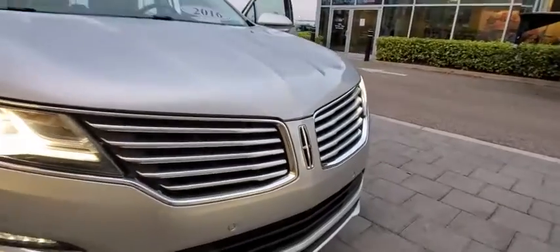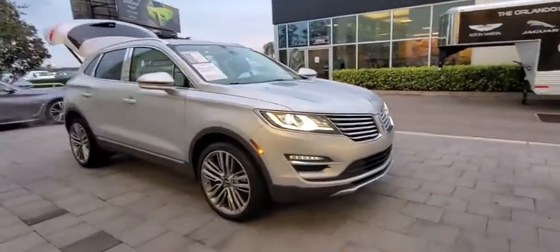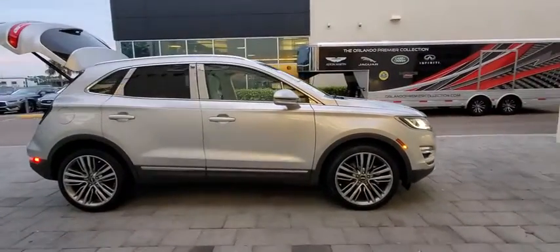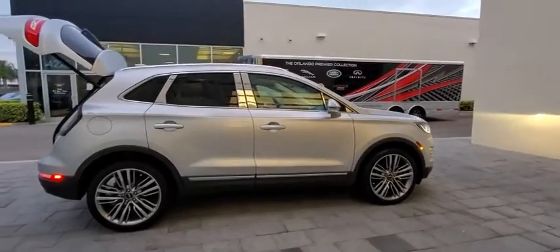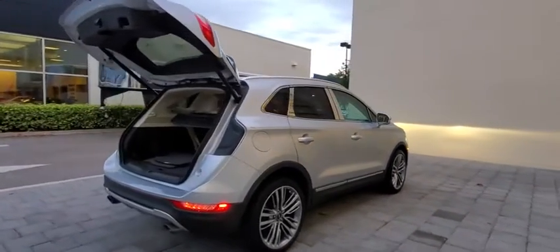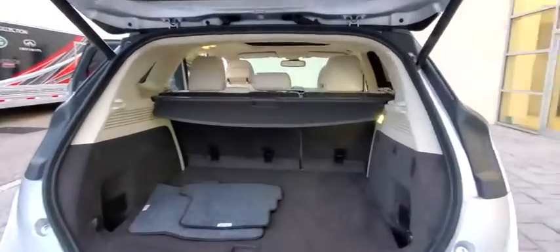We are pleased to show you the 2016 Lincoln MKC. The Lincoln MKC is a stylish and nimble handling luxury crossover vehicle. With a long list of standard features, the MKC is sure to please. The exterior and interior offer a contemporary look that is sure to turn some heads.